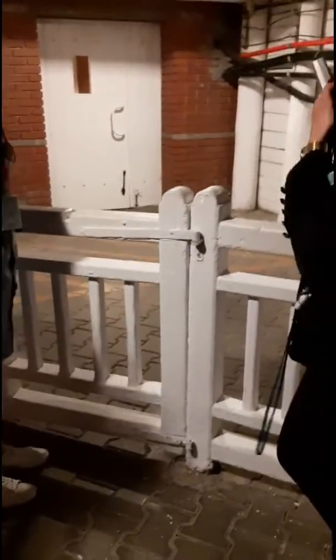We are actually passing by the same vertical shaft where we came in. Do you remember the steps? 307. I forget. Now, this is also a lift shaft.